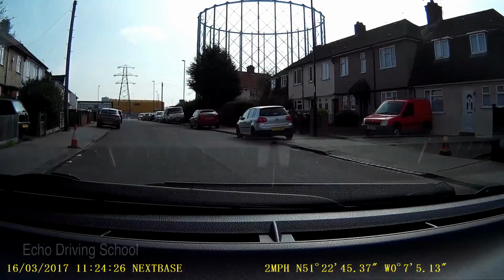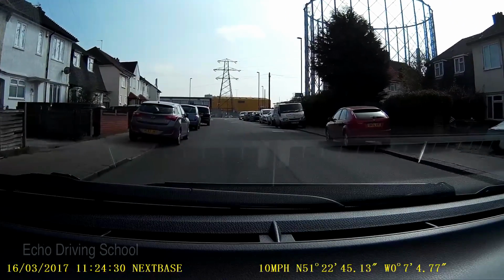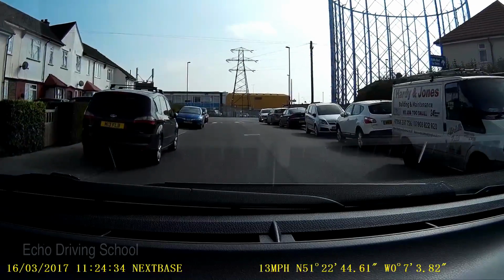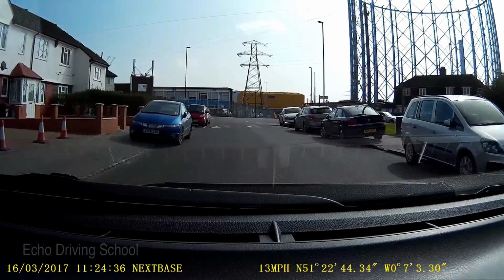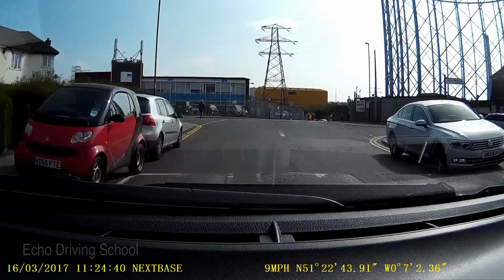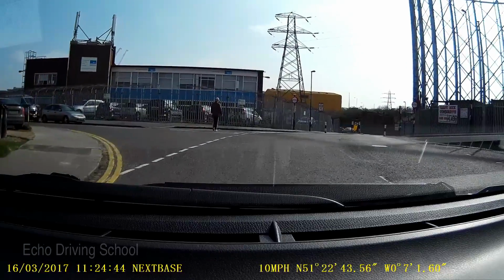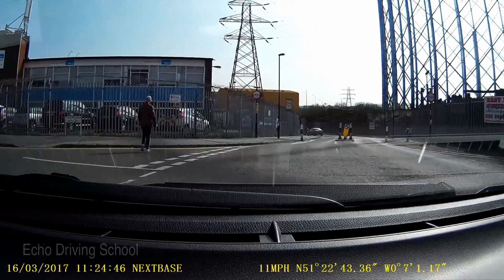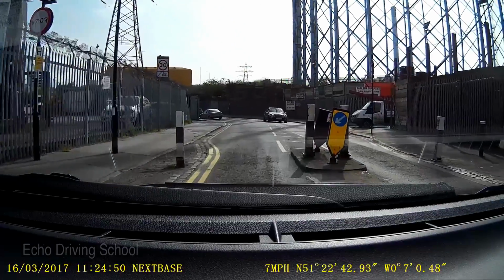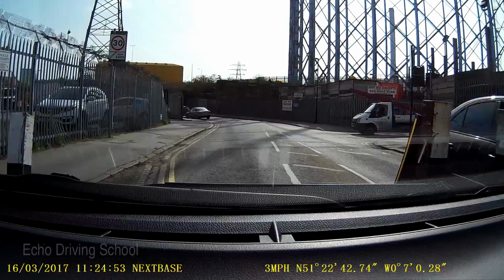So again, this is the back of the whole IKEA and everything like that. It's on the other side, and as you go ahead here, you're going from a 20 mile an hour to a 30 mile an hour road. Now it's important to note that it is a 30-mile-an-hour road where you go through these two pillars. So it's a narrow road ahead, and you make progress as you go here.